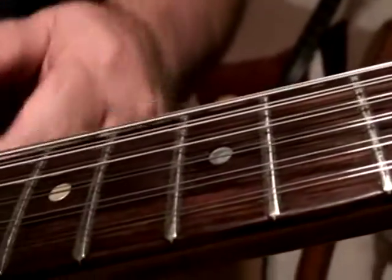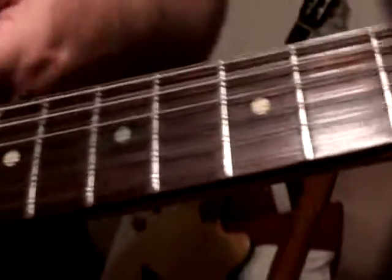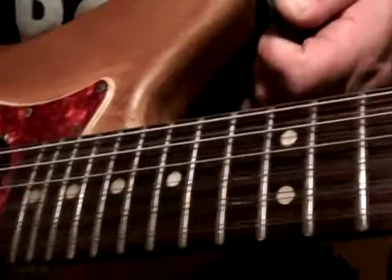This is really, really nice, and look at the strings. Can you get on that action? See how close this is, without any buzz? Get it? Without any buzz, all the way up and down the neck.